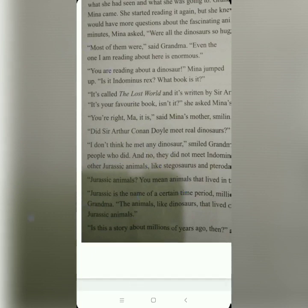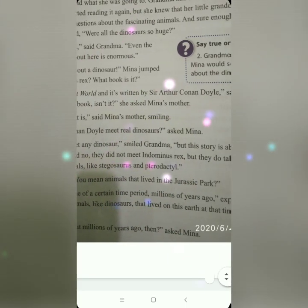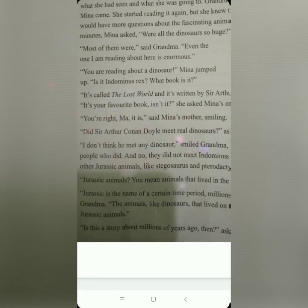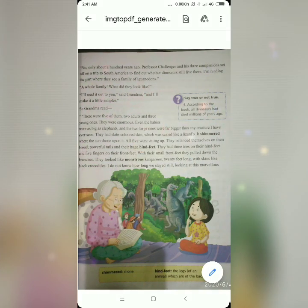"Is this a story about millions of years ago?" asked Mina. Then Mina asked Grandma, "Are you talking about the story on dinosaurs millions of years ago? This all happened so many years ago." Then Grandma said, "No, it's not millions of years ago. It was only about 100 years ago."